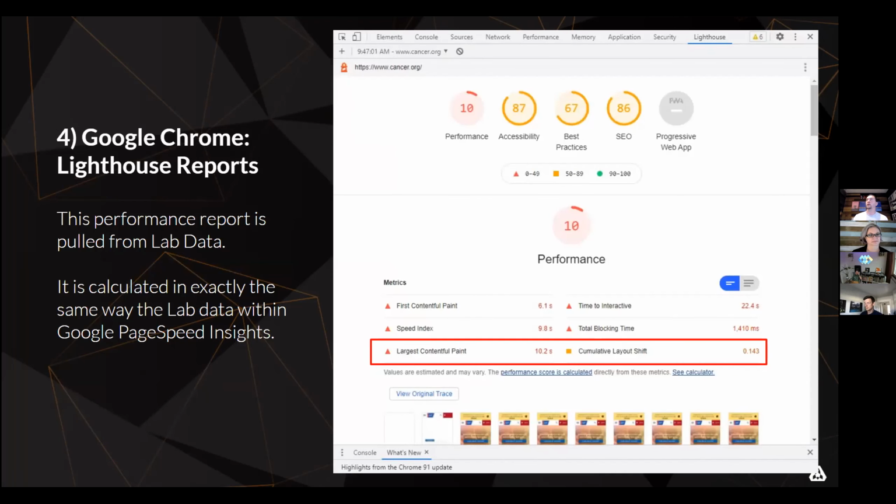Similar things. So if you're more comfortable with Lighthouse, this is very similar to the lab data that's being pulled within PageSpeed Insights. So within your browser, if you want to go to your developer tools and run a Lighthouse report, you're going to get very similar metrics. And again, it's pulled using the lab data, the very same data source coming from Google PageSpeed Insights. So you should see similar things, but within Lighthouse, you'll also get a few different metrics. But this is just one of the other ways to test it.